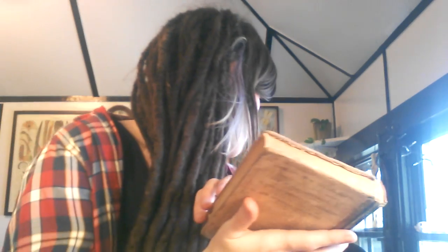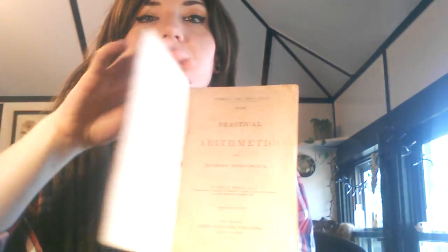The next one, now if you watched my last antique haul video, I got an old spelling book. Well, I was really excited to find a matching arithmetic book, and it looks very similar to my spelling book, which is somewhere, oh, there's crystals on top of it. But it's very close. Oh no, a piece fell off of it. It's very similar in style, so it wouldn't surprise me if it's by the same writer. It probably is, but it's really cool.